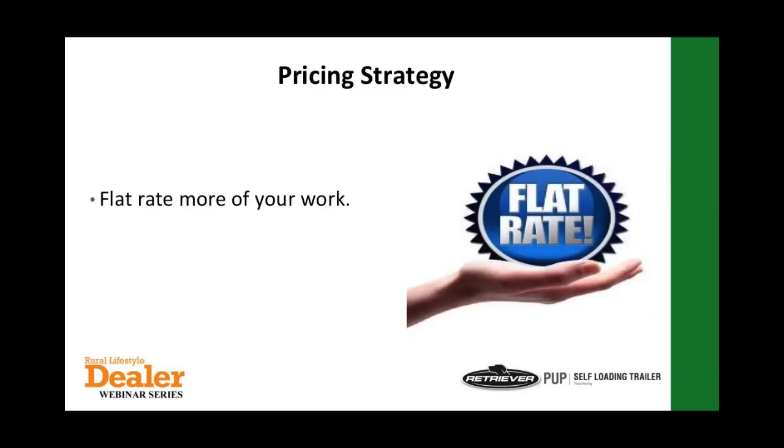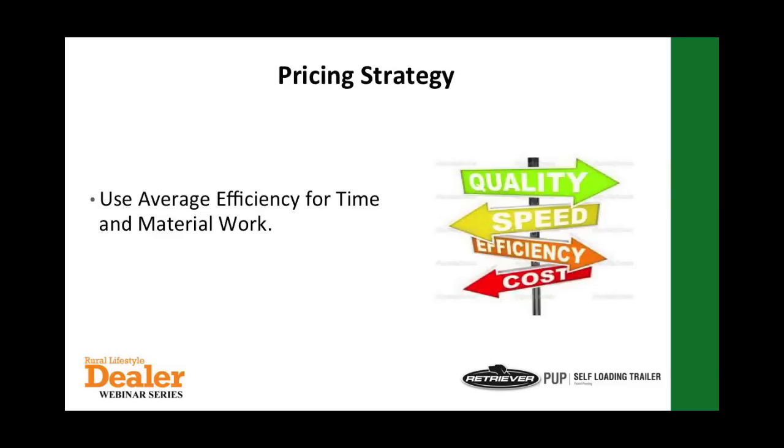As I said again, I'm probably going to use a plasma torch or acetylene as one of my tools. I'm going to make you pay more time for that. So think about that with your flat rating. Use average efficiency for time and material work.